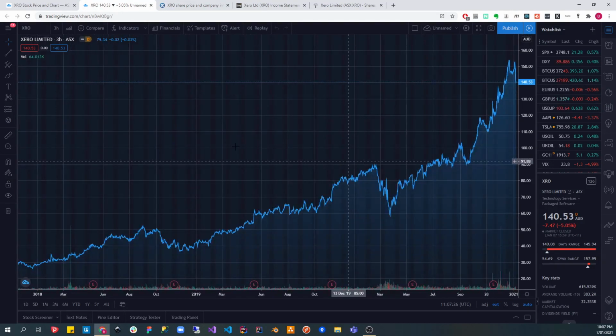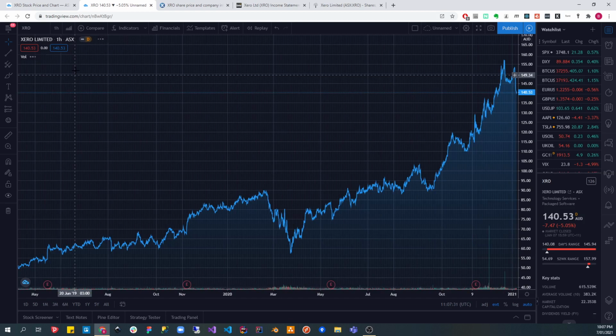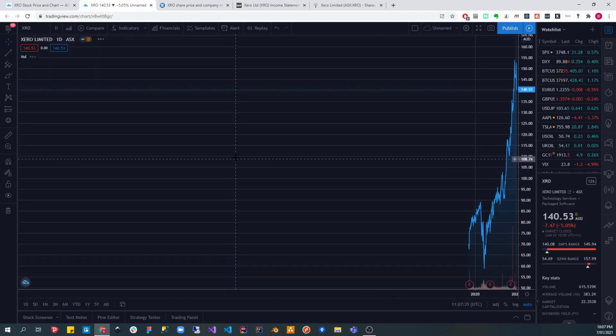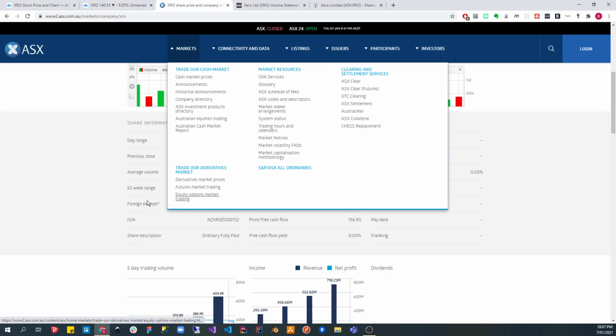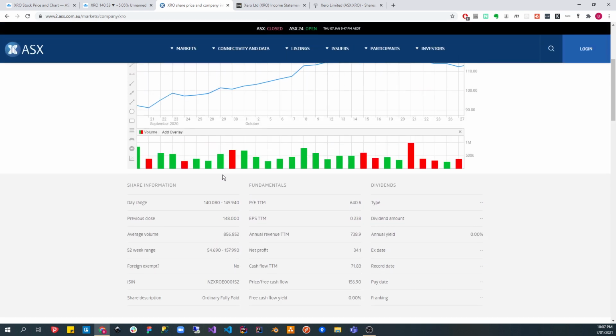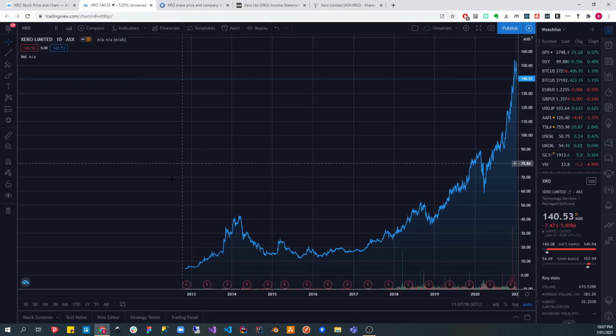So I guess this is as far as this graph will go. Don't really want to look at the hour. I want to just look at the whole. Let's look at the day. With stock, I do a bigger time frame. All right, so it seems like it started in 2013. Is that correct? Somewhere here it will say listed 2012. All right, towards November 2012. Yeah, look at that graph.